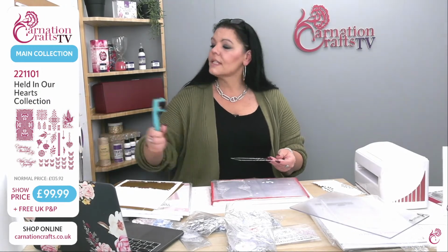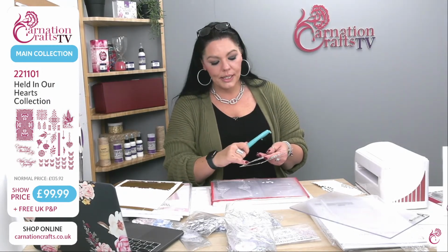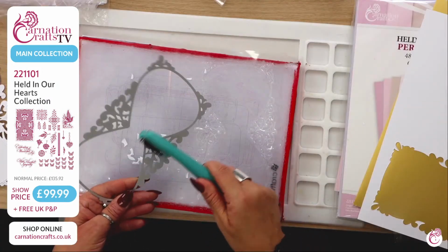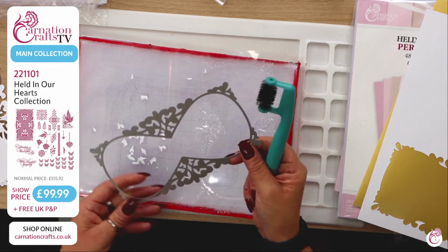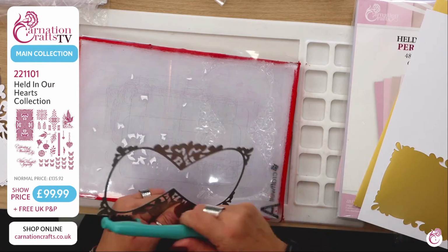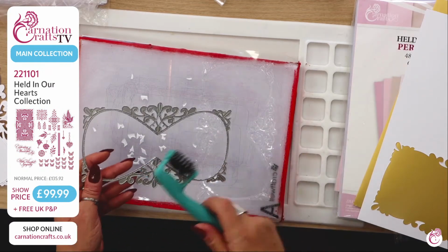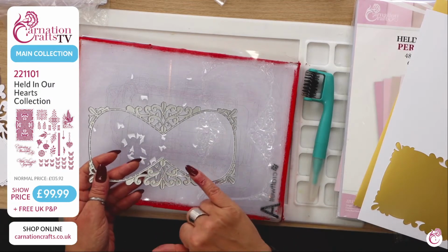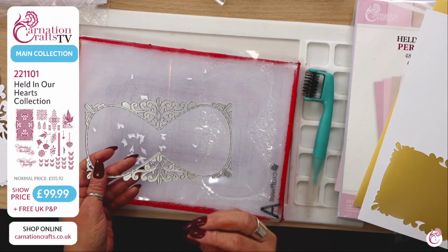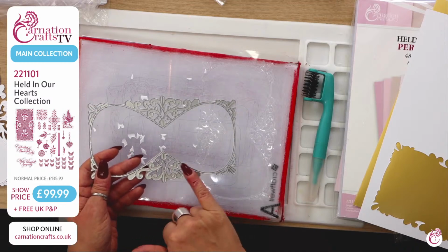So when you've got the little pieces sitting in the die, the best thing you can have is a brush, and I just brush mine through. I usually have a bin liner sitting next to me at all times, and I just brush into my bin and get rid, because if you leave those pieces inside your die and you go in with another piece of cardstock, it's going to stop the cut, and you don't want that. You need that transition piece, so don't stop your cut.